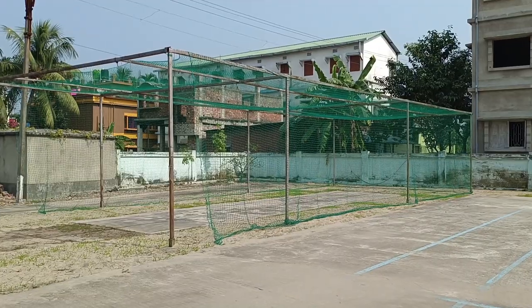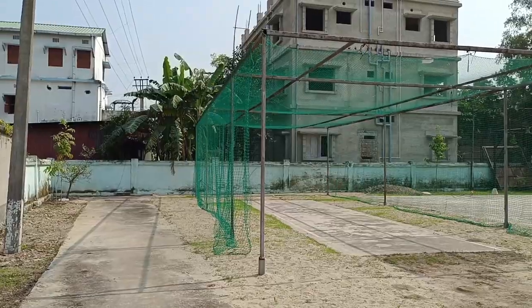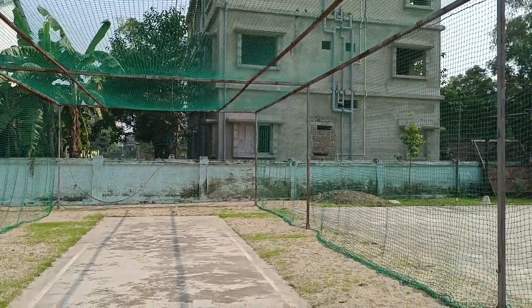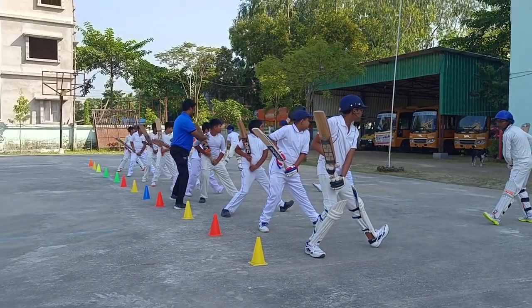Besides this, we have our cricket pitch with the cricket net. Here, the students have their net practice. Opposite of this, we have our parking area.